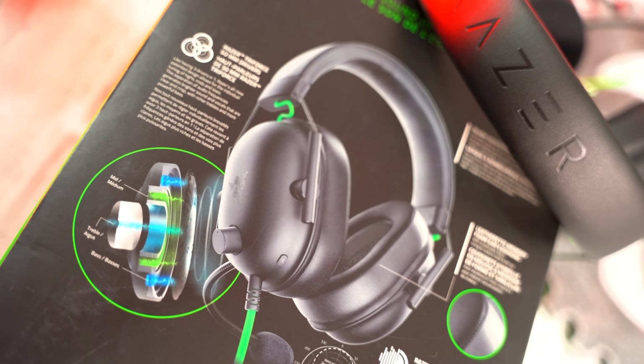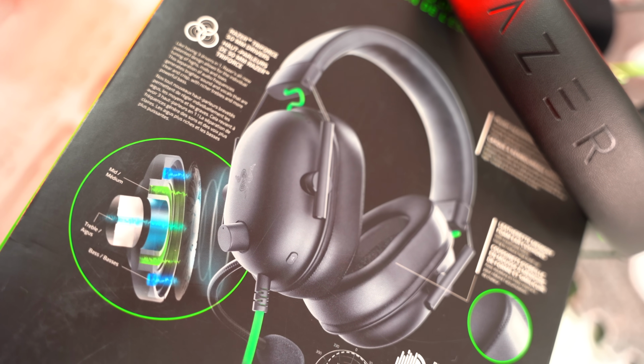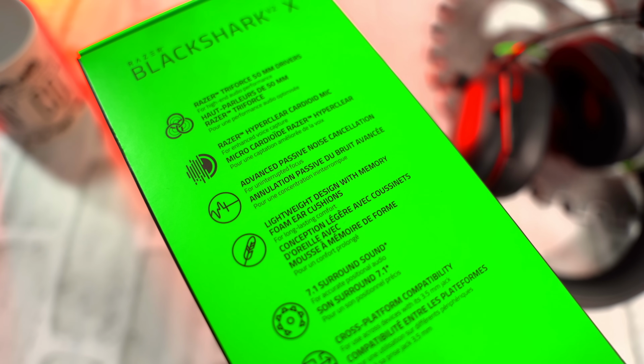They're using 50mm drivers with a frequency range of 12 to 28,000. Now, when I mention this frequency range, guys, the lower number is going to be your low end, your bass. The higher number is going to be your high end or your highs. With these guys being 12 to 28, let me tell you what, they really bring out that detail. They expand that bass a little bit.